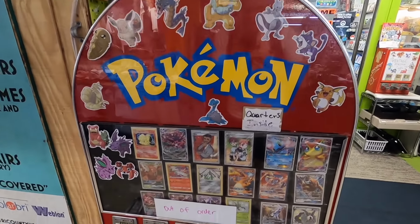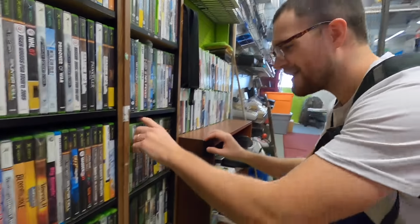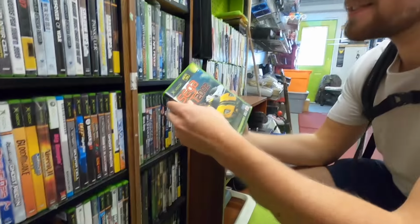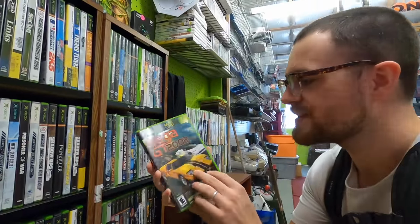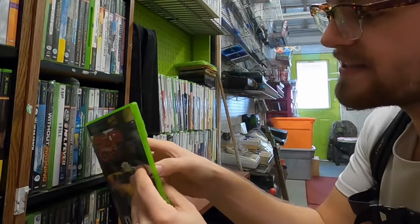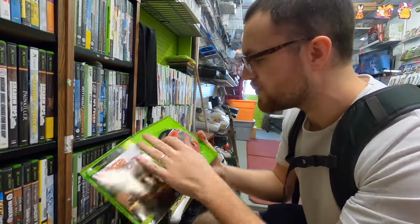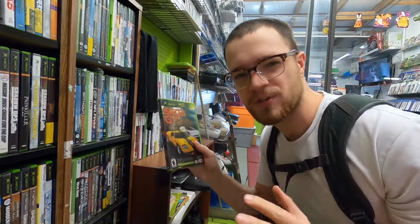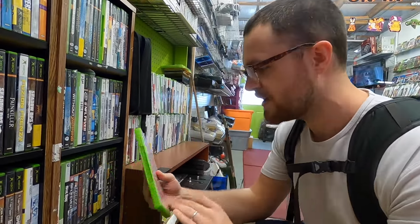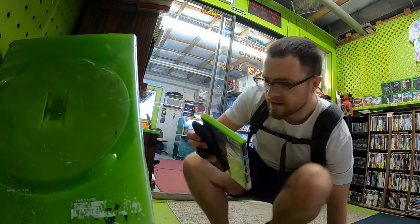All right, so looking at the original Xbox stuff, one thing kind of caught my eye down here. It is this dual Sega GT02 and Jet Set Radio Future. Okay, yeah, it's got both the manuals in here. Looks pretty clean, honestly. This one's been doing really well for me on Amazon, like disproportionately to what it normally goes for on eBay. I don't see a price on this, so we'll put this in our stack to ask about.